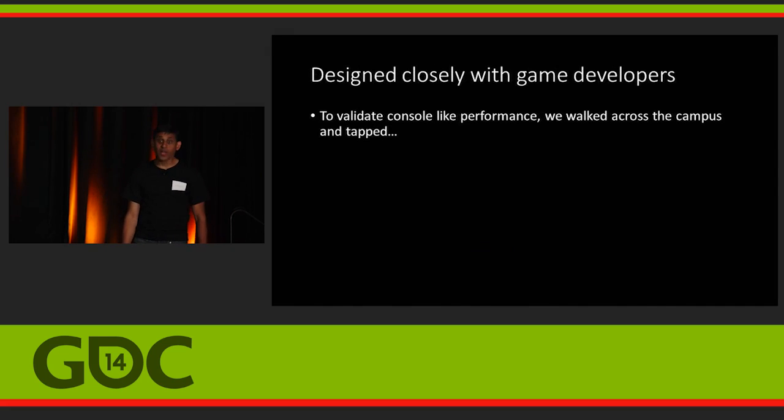So how do we know we are on the right track? We wanted an API that would perform as intended and wanted to be sure that it has console-like efficiency. So we worked closely with our friends from Turn 10 Studios, who have been spending time with us on DirectX 12 right from the start. From the makers of Forza 5, please welcome Chris Tector.